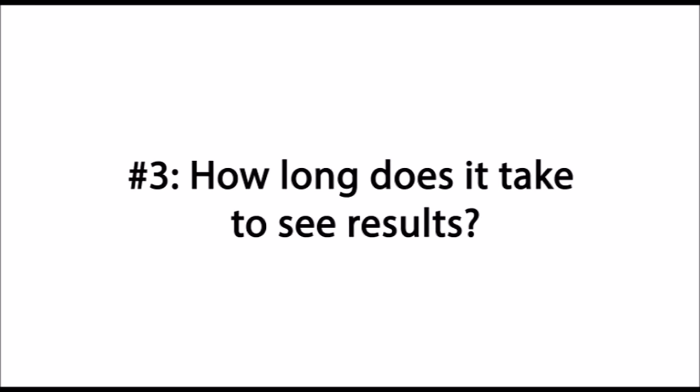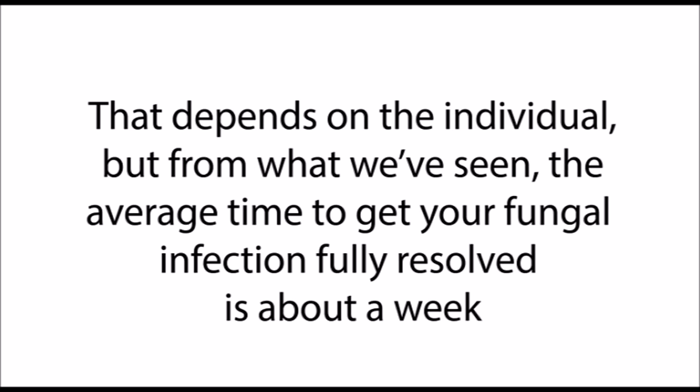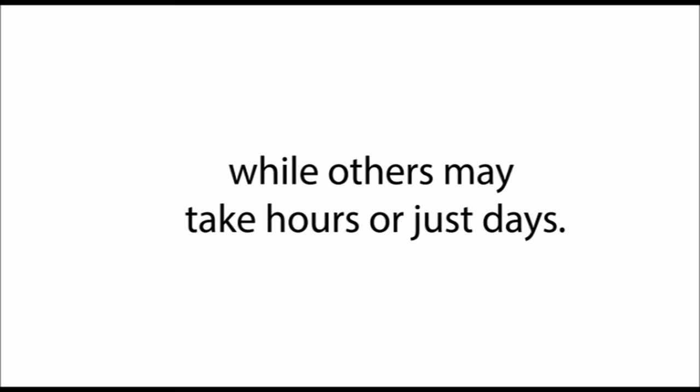How long does it take to see results? That depends on the individual, but from what we've seen, the average time to get your fungal infection fully resolved is about a week, while others may take hours or just days.